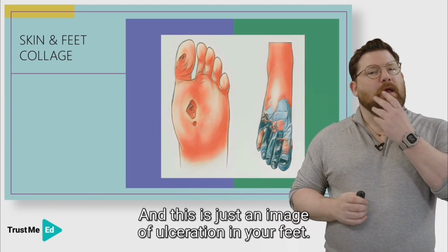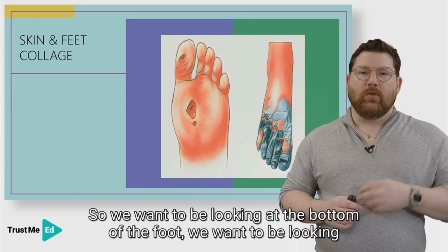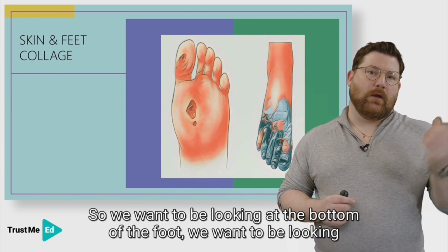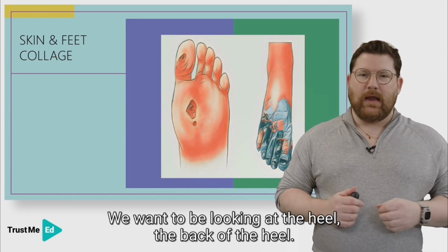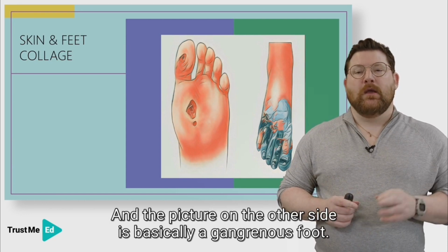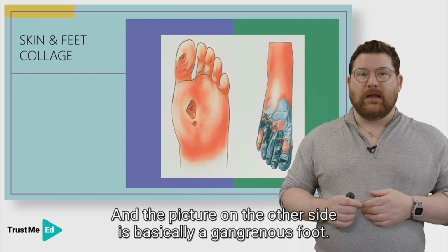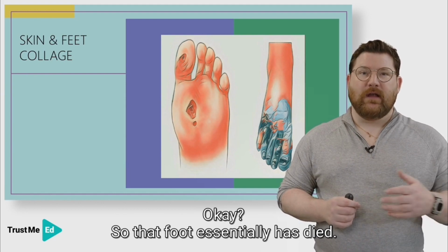And this is just an image of ulceration in your feet. So we want to be looking at the bottom of the foot, we want to be looking at the back of the toe, we want to look between the toes, we want to be looking at the heel, the back of the heel. We don't want to be missing tissue loss. And the picture on the other side is basically a gangrenous foot. Okay, so that foot essentially has died.